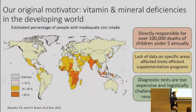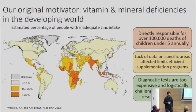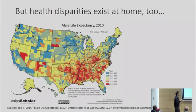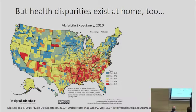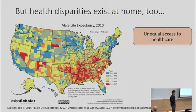I've already highlighted that the developing world is where most of these problems and nutritional deficiencies exist. And in the developing world, you will typically not have access to a fully staffed and equipped clinical lab, and often you might not even have access to electricity at or near the point of care. And so it's important to develop extremely low-cost, equipment-free, electricity-free approaches to take these measurements. Now, that's one motivation, but health disparities exist at home too, right? So across the United States, based on your zip code, you will have a different adjusted estimated life expectancy.